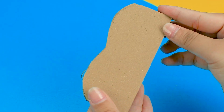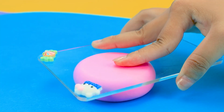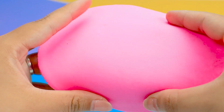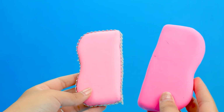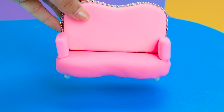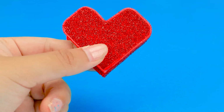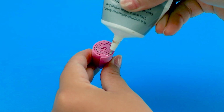I will make living room with beautiful and comfortable pink sofa. Wrap pink clay. Do you like heart coffee table? I will make two tables. Let's make it together.